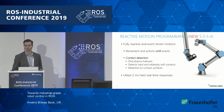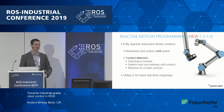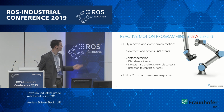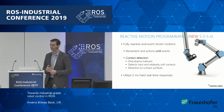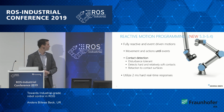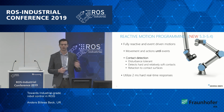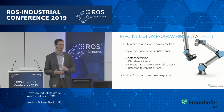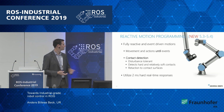But it's also some of the things that you would need to do stuff like assembly, because in the end, in assembly, you're working with sort of zero tolerances. So you would need something that is very reactive, can do it in hard real time, and this is some of the stuff we can do here in our 2 millisecond hard real-time response rate. So we can pretty much do steel-to-steel contacts at 100 millimeters per second without really hearing it. It's quite disturbance tolerant, the contact detector, and it can work on both soft contacts into rubberish stuff, or it can do hard impacts, like steel-to-steel impacts.